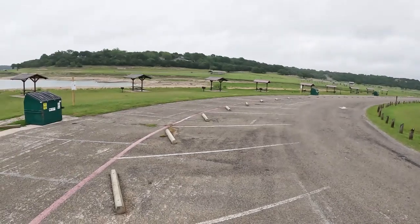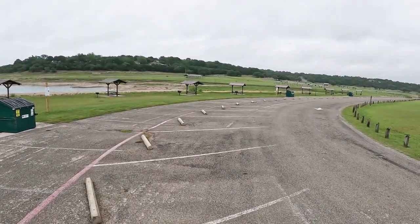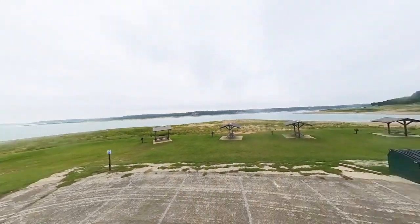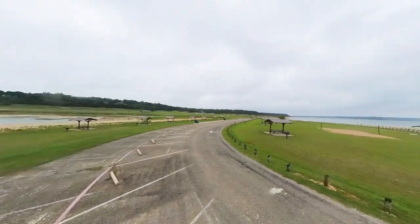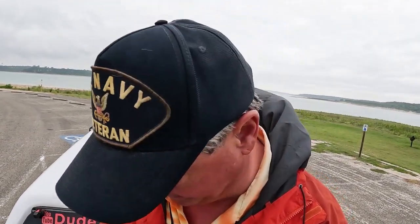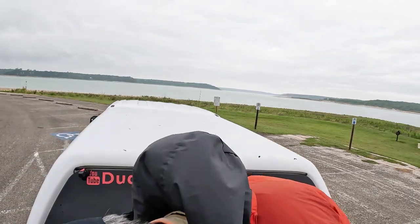Temple Park. We're out on the peninsula, the point. Wanted to give you a real good perspective of this, so let's throw the camera up in the air. I bet this place is hopping busy when it's warm. It's not warm today, which is why there's nobody here. All right, let's go see what else we can find.